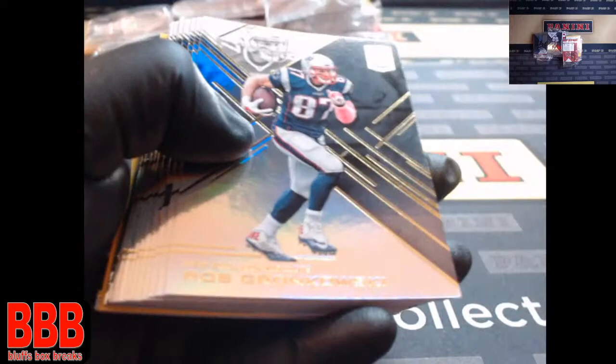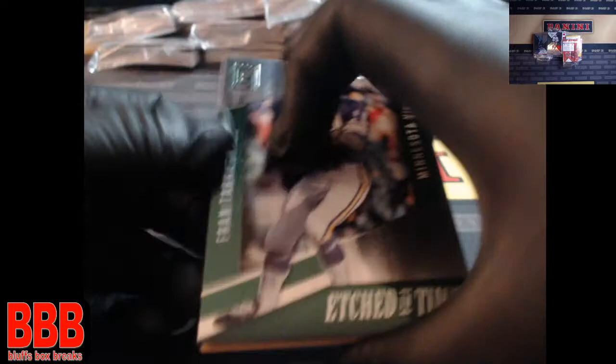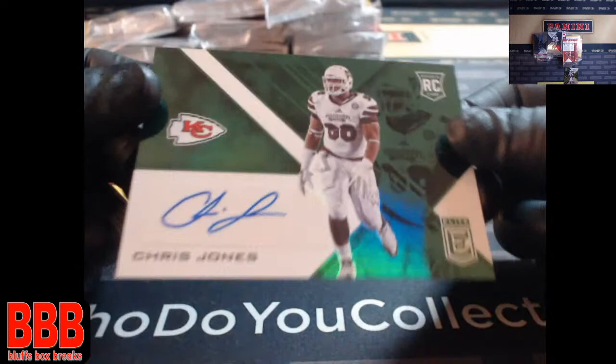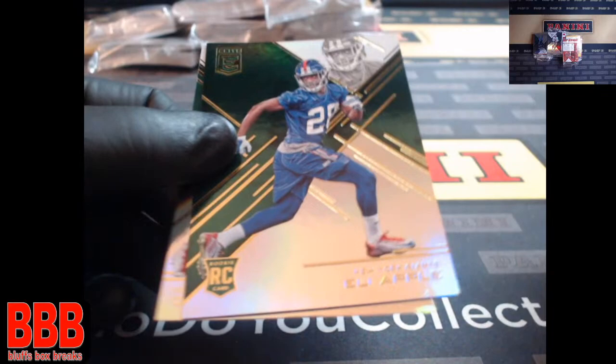Gronk, Tom Brady, DeSean Jackson, Smith, Dorsett, Hilton, Crowell, Freeman, Teddy B, Thomas, Wilson, Matthews, Murray, Le'Veon Bell, etched in time, Fran Tarkenton, Vikings, game face, Adrian Peterson for the Vikings. And we got Chris Jones going to the Kansas City Chiefs. Ricky Otto. Very nice. Chris Jones getting a decent amount of ink here. Hunter Henry. Eli Apple. And Carlos Hyde.